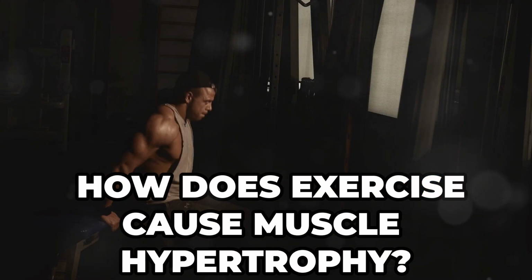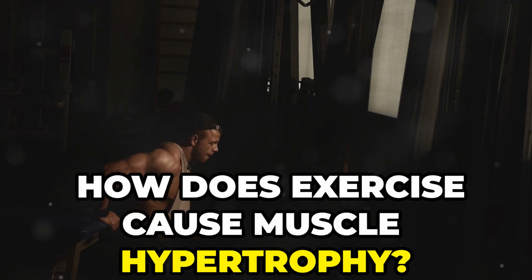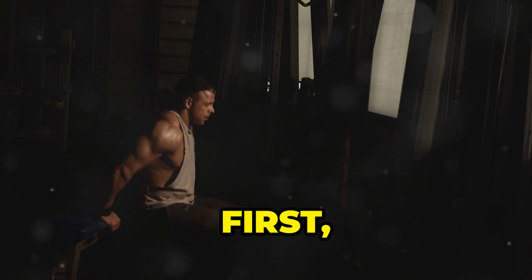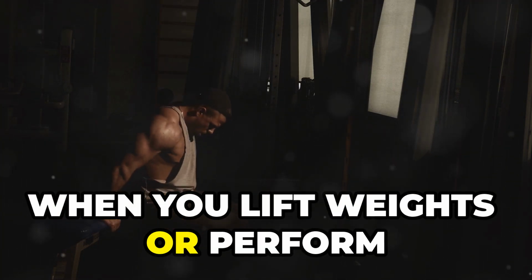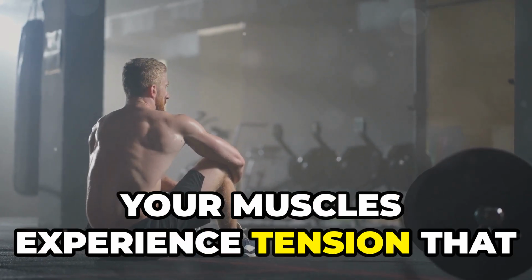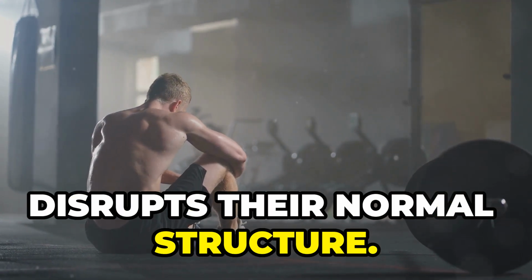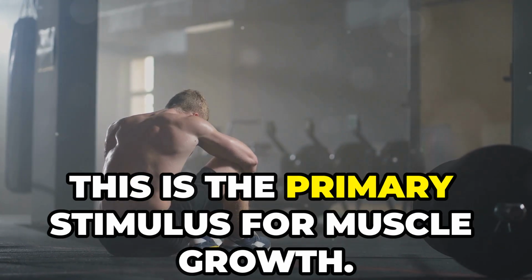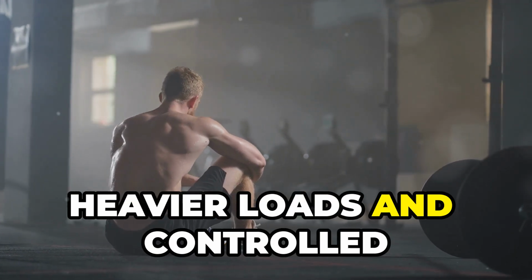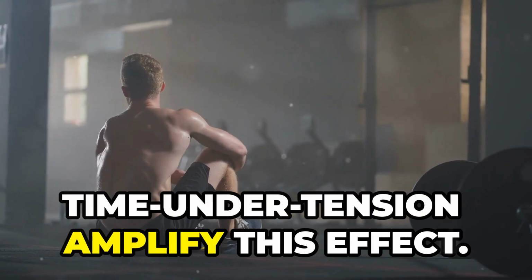How does exercise cause muscle hypertrophy? Let's understand this step by step. First, mechanical tension. When you lift weights or perform resistance exercises, your muscles experience tension that disrupts their normal structure. This is the primary stimulus for muscle growth. Heavier loads and controlled time under tension amplify this effect.